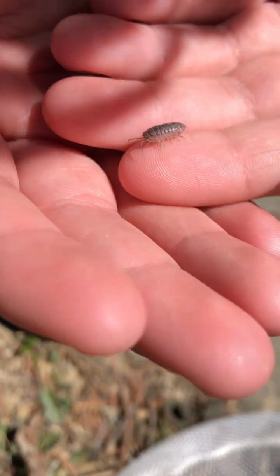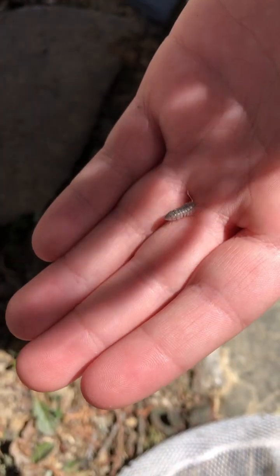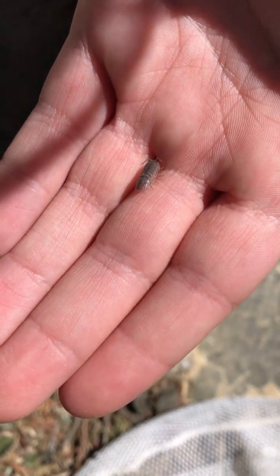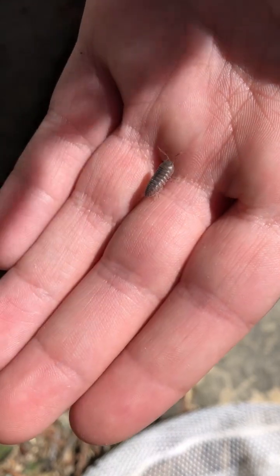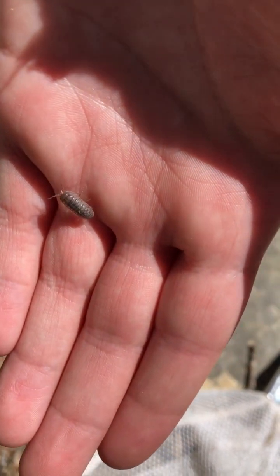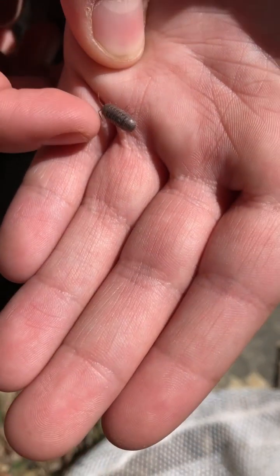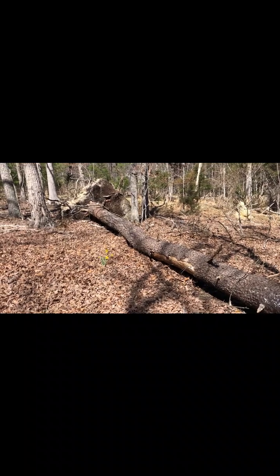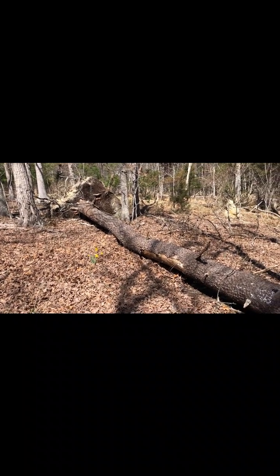Closely related to crustaceans, because one of them, which looks almost exactly like it, the giant isopod, which is kind of like a million times bigger than this, lives deep in the ocean, which I'd say is pretty cool. Anywho, we'll tell you if we find any more critters, as we're about to go into the forest. Okay guys, we just found a huge fallen down tree.